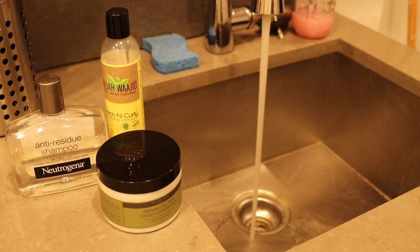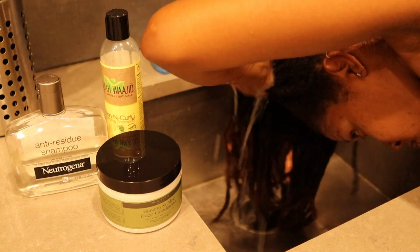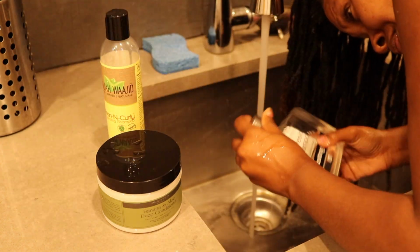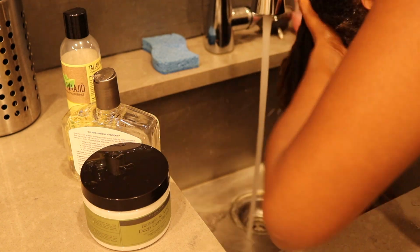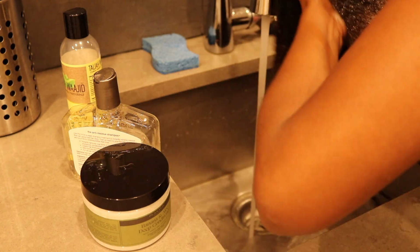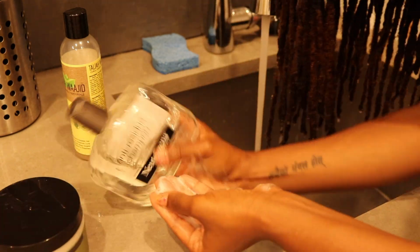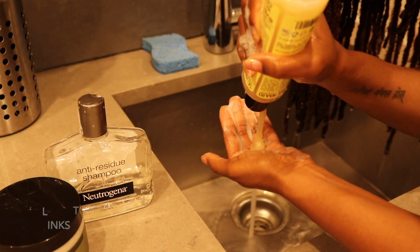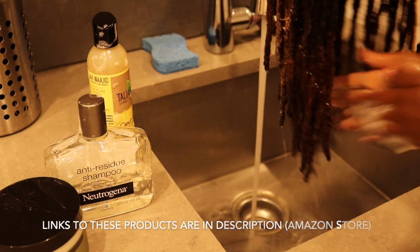So an important thing for me after detoxing my hair is making sure to rinse it all out again. I don't treat detoxes like shampoos. I think that they loosen the residue or any type of debris that might be in your hair, but it's important to go ahead and shampoo it. So I'm using the Neutrogena anti-residue in combination with the Talia Waheed hydrating shampoo.